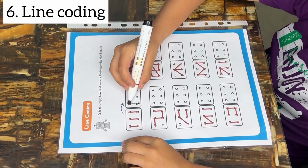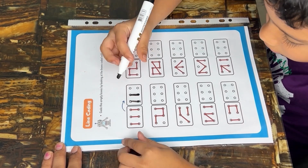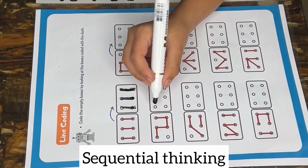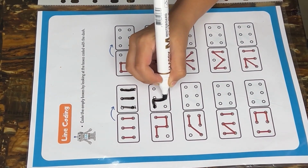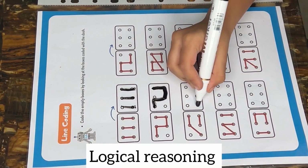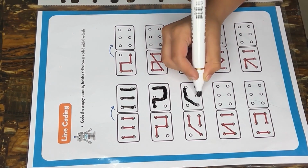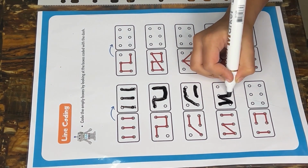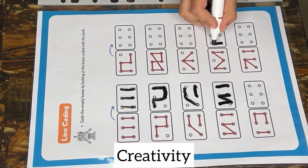This line coding activity provides an introductory understanding of basic coding concepts such as sequencing and instructions. Children develop critical thinking skills as they plan and execute a sequence of commands to achieve a specific outcome. The hands-on and creative nature of the activity makes coding concepts accessible and enjoyable, creating a positive learning experience. This activity requires concentration and attention to detail, promoting focus during the coding process.